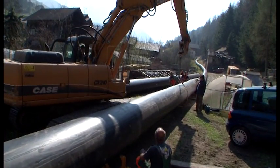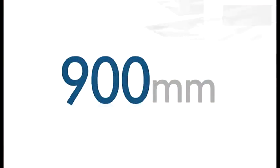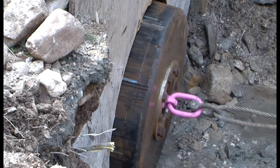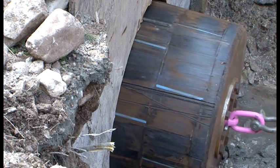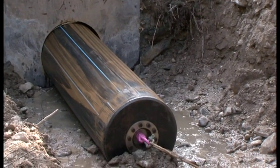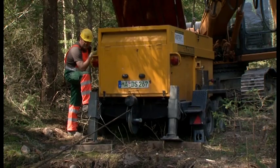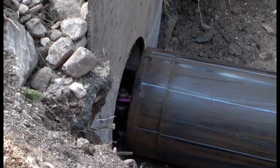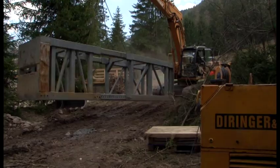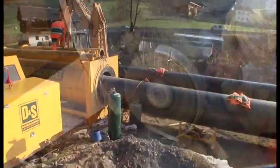Before starting the final job, a test is performed by inserting a smaller pipe with a diameter of 900 millimeters into the steel pipe to be replaced. When the pipe is removed, one can be sure that there are no obstacles along the course. When the smaller 900 millimeter pipe, 12 meters long, crosses the entirety of the pipeline to be replaced, the necessary equipment can be prepared for the swage lining operations.